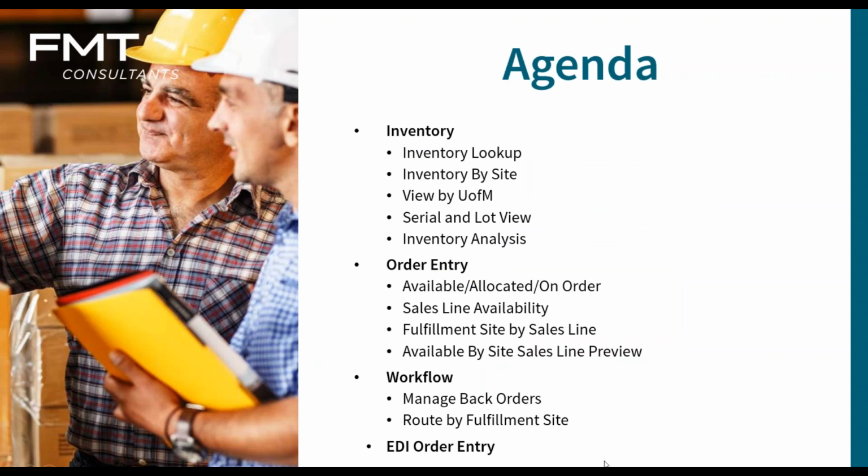Awesome. Thank you, Teresa. This is just an outline of our agenda for today. I'm going to go over some of the inventory functions in SalesPad, just looking at some of the inventory by site or serial and lot views. We're also going to make our way into the order entry functions in SalesPad, where we can view some of the inventory functions within that order entry process.